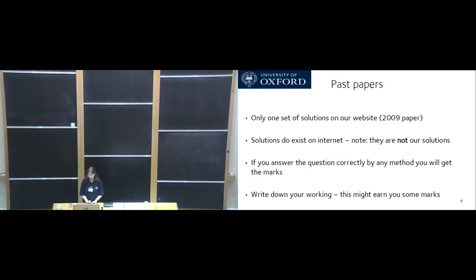Okay, so past papers. There is only one set of solutions on our website, which is for the 2009 paper, but we do know that solutions do exist on the internet. They are not our solutions, okay? So we haven't checked that they definitely work and that they're definitely the correct answer, but we would hope that they would be the correct answer. So solutions are out there, but they are not necessarily ours.